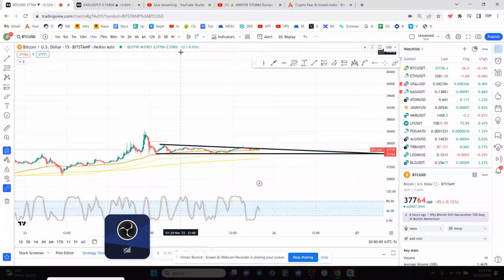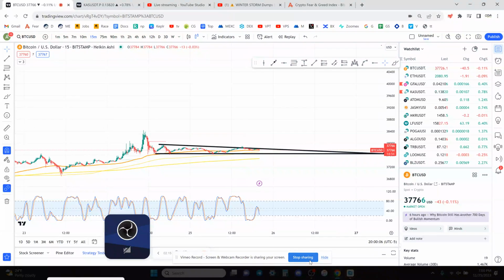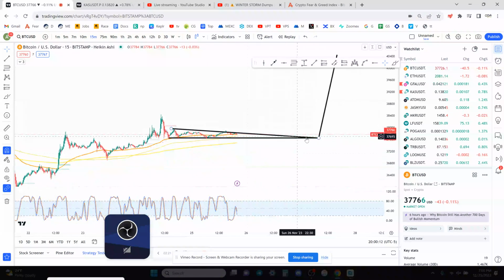I'm looking for a possible move on the 3-day and daily, on the daily chart, and the 4-hour up to $40,400. So with that being said, I'm more bullish than bearish on Bitcoin, at least longer term. Short term, I believe you're going to go slightly down and stay in this pattern. As long as Bitcoin stays above $37,600, I'm looking for a bigger move to the upside on the daily time frame, as high as $40,400. So that's all I got for Bitcoin.